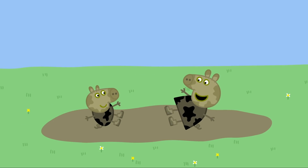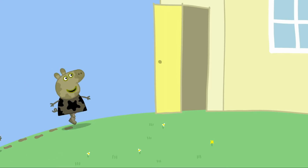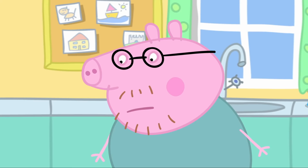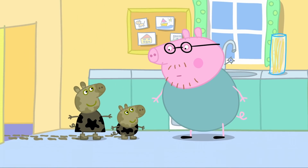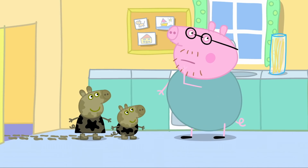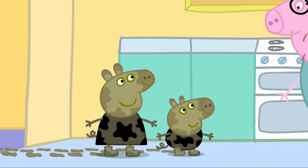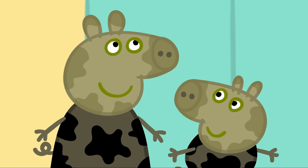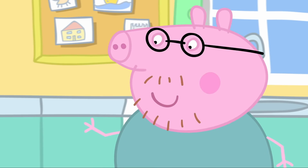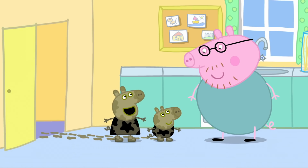Come on, George, let's go and show Daddy. Goodness me. Daddy, Daddy, guess what we've been doing? Let me think. Have you been watching television? No, no, Daddy. Have you just had a bath? No. I know. You've been jumping in muddy puddles. Yes, yes, Daddy. We've been jumping in muddy puddles.